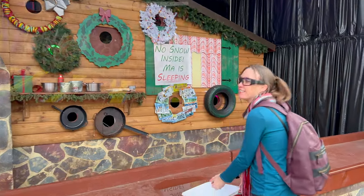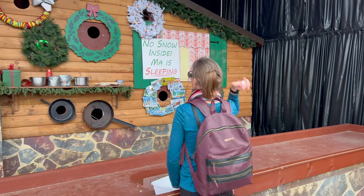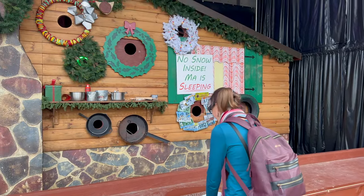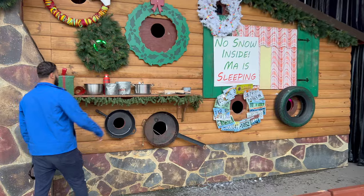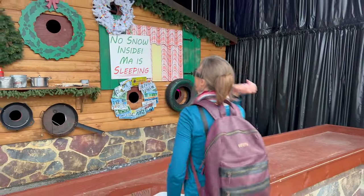Think about it like it's skee ball. You're really good at skee ball. Pretend it's skee ball. You got it in the pot. Look at that, you got it in the pot. I don't know if that counts. I don't think it counts.